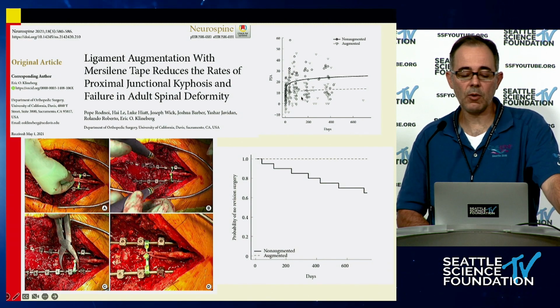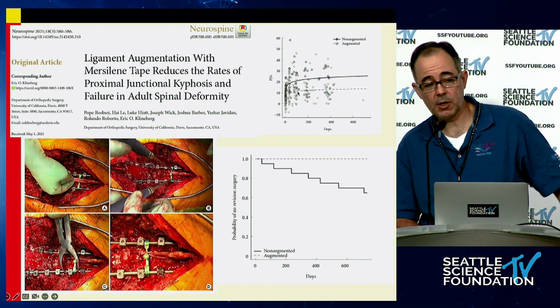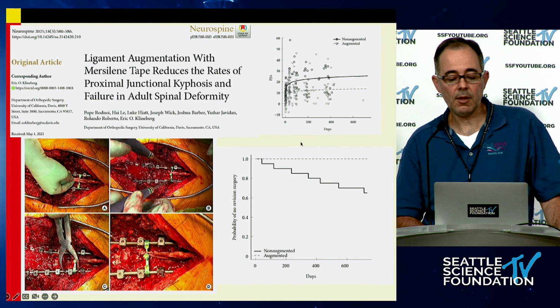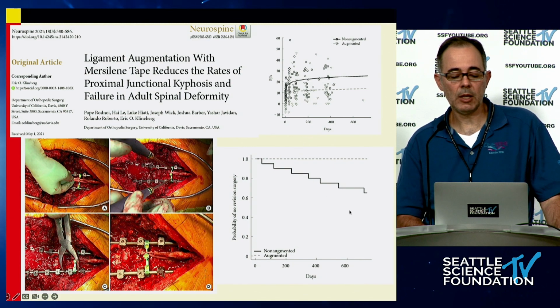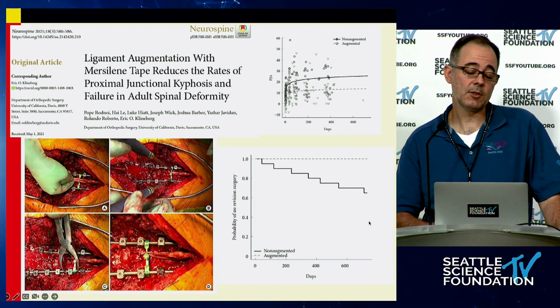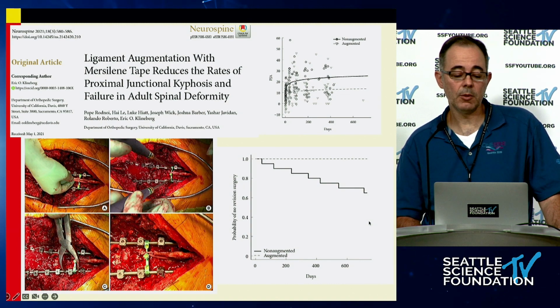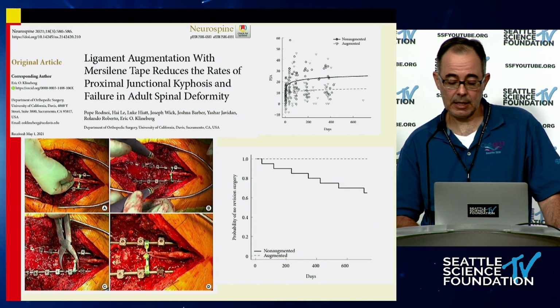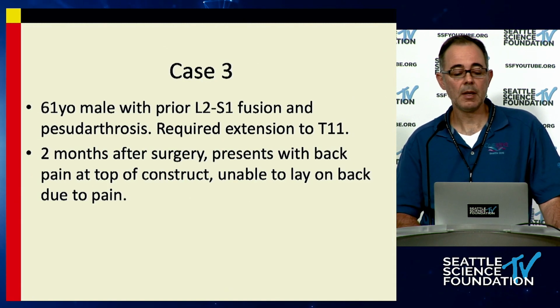You can see that these graphs demonstrate a reduction in the proximal junctional angle that was measured, as well as a reduced likelihood of requiring revision surgery in that bottom graph. That's a Kaplan-Meier graph showing that the augmented group, the Mersilene tape group, had less need for revision.